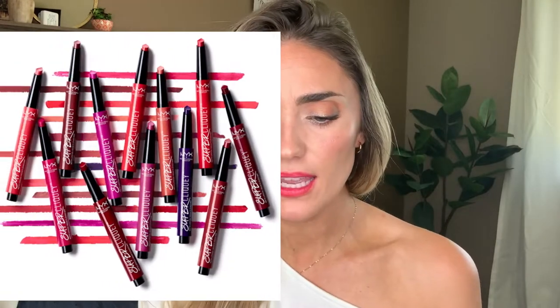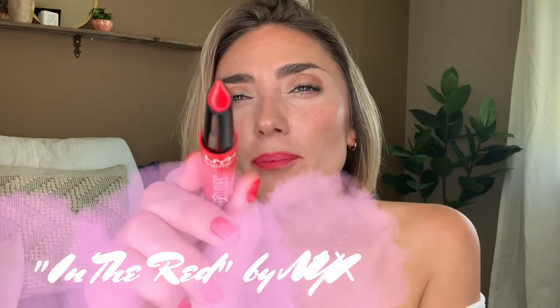Okay, so last but not least is this super clicky matte lipstick by NYX. This is in the shade In the Red. So this is kind of what the applicator looks like. I may be the last person on earth to try this, but I've never seen this before, so this is interesting. I'm gonna click it, which is this little button down here. Oh, I see. So instead of twisting it up, you just click it.